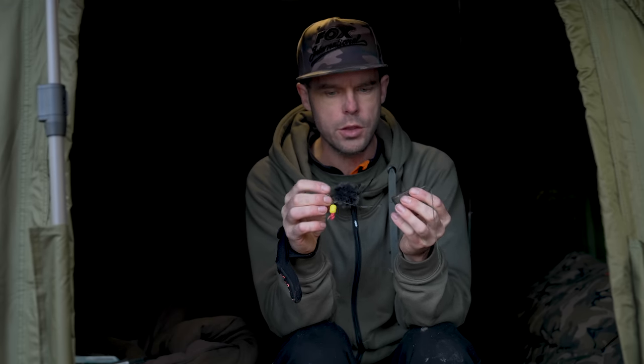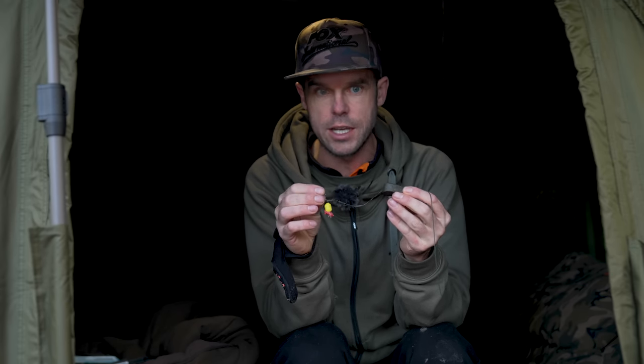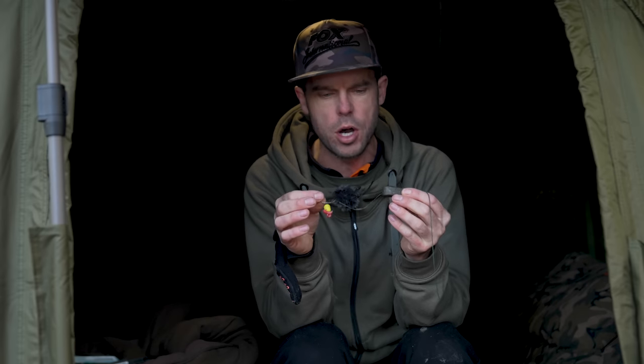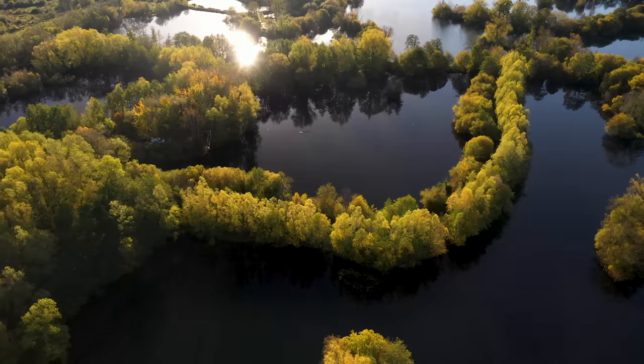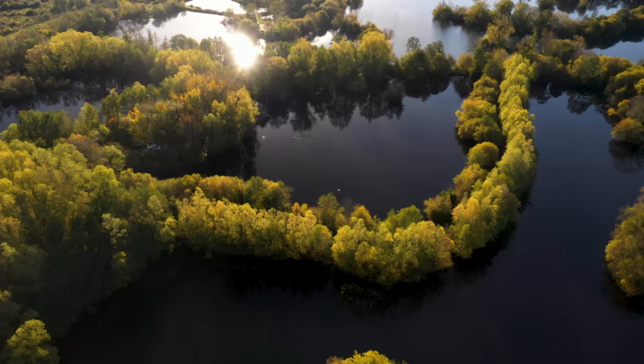So the hook holds with this rig have just been the best that you could ever wish for in any rig, in all fairness. They're always nailed in the bottom lip. And I just think it's one of those rigs where if you're fishing a pressured day ticket water, a bit like what we've got here, they find it very difficult to get away with.